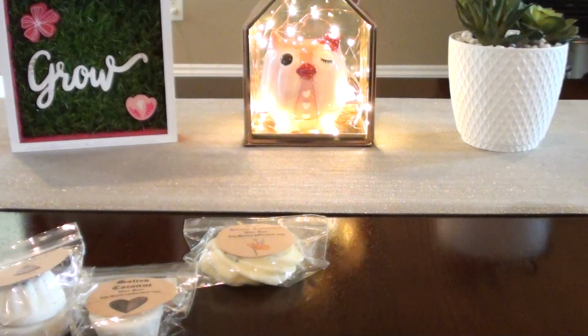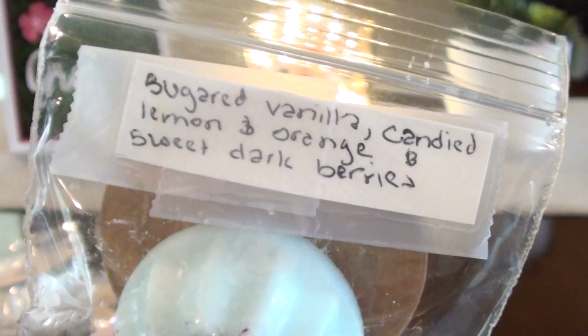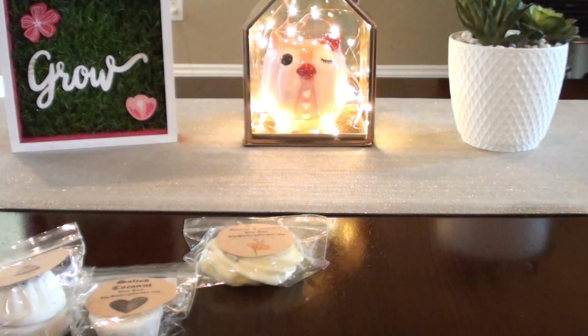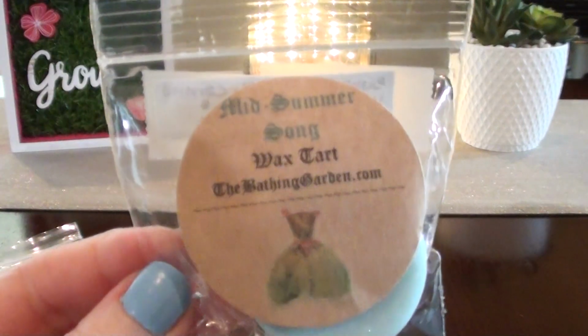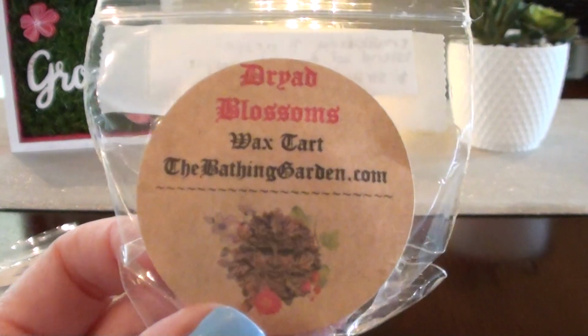And then the next one I have, I've had this one before in the previous years that I've ordered from Bathing Garden, Midsummer Song. And this is sugared vanilla, candied lemon and orange, and sweet dark berry. So this one to me is very heavy on the dark berries scent. It just never stands out to me. I just don't feel drawn to it. It's a heavy berry, and then I don't really smell lemon or orange. Maybe slightly. In theory, the scent description sounds good, but for me, it just doesn't work. I just don't love that one. I think I even had it in a clam at one point, but it just wasn't for me. So I'll warm the sample just to see if it changes for me.